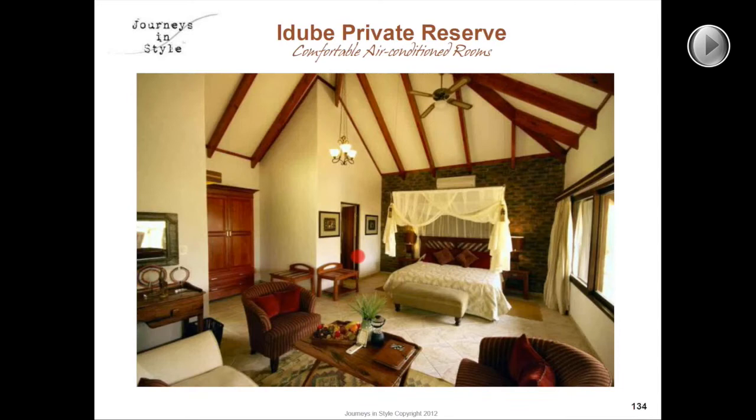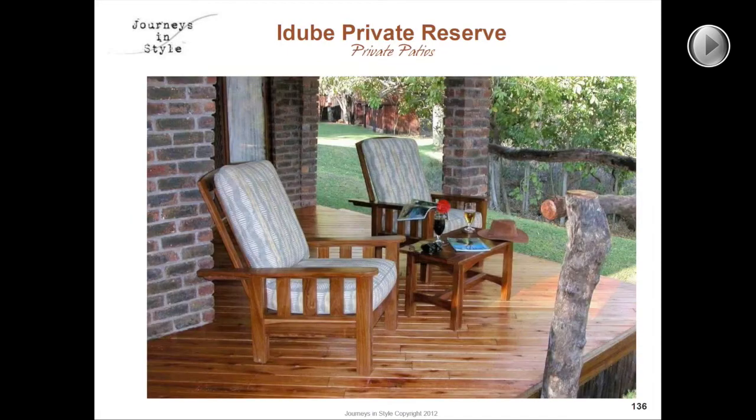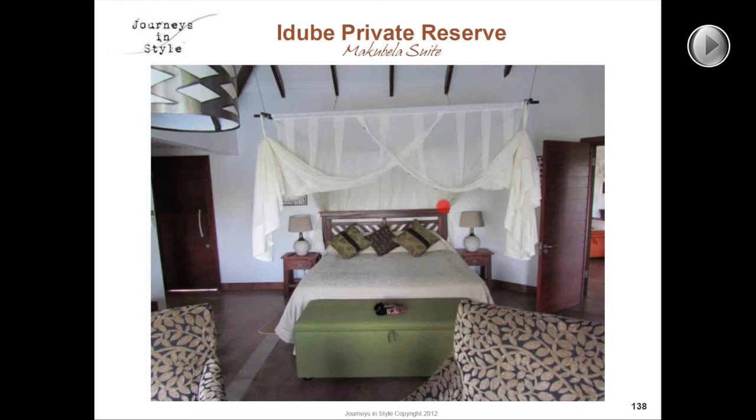So the bedrooms have all been newly renovated. There's the air conditioning that they offer, overhead fans for people who don't want air conditioning, lovely big closets with lockable safes, a little living area as well. So they're big bedrooms, super newly renovated bathrooms with corner bath tubs, twin sinks, indoor showers now, plus we also have the outdoor shower, and lovely private decks overlooking the gardens, a gymnasium for folks who want to stay in shape. And then please remember, we've got this new Makubela suite at Idubi.